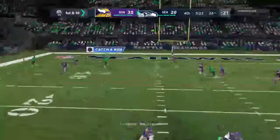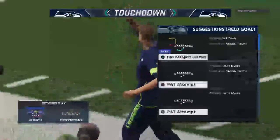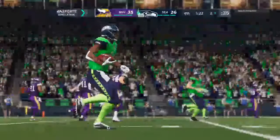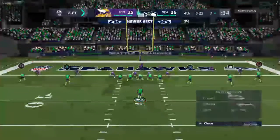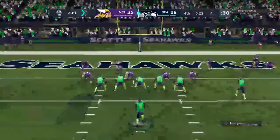On first down, Wilson. And this will be caught by Metcalf for a Seahawk touchdown. DK Metcalf with his second touchdown of the game, 4th of the year. And the Seahawks are able to cut into that deficit.